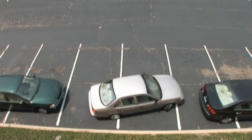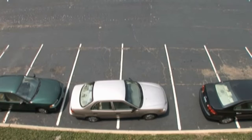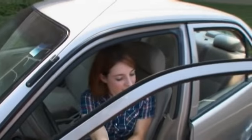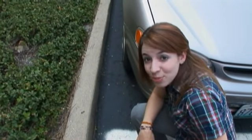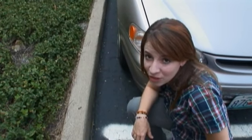Once into the space, straighten the wheels as necessary and pull forward or backward to center yourself between the other cars. Ideally, you should be parked about 6 to 8 inches away from the curb. Not too bad. Now let's recap parallel parking as one smooth maneuver, only this time we'll look at it graphically.